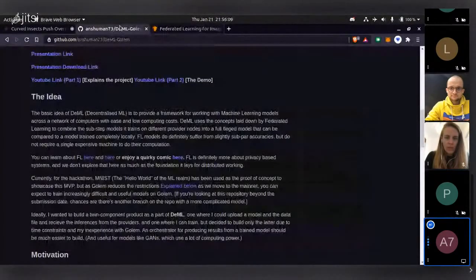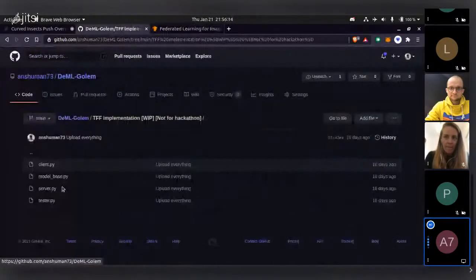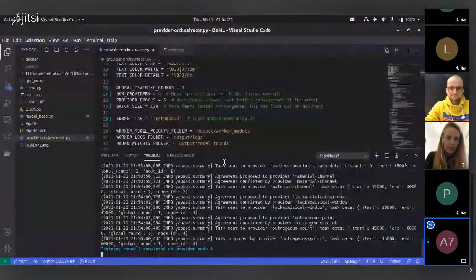I do have some code known as server.py, which will allow anybody who's looking to see if the model will converge. This will provide you a base for testing if the model will converge on a federated environment.